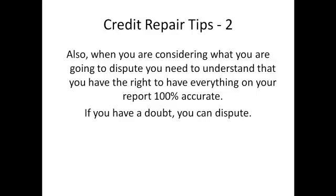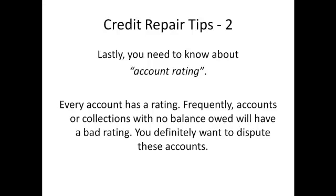So let's say that again. When you're considering what you're going to dispute, you need to understand that you have the right to have everything on your report 100% accurate. If you have a doubt, you can dispute.